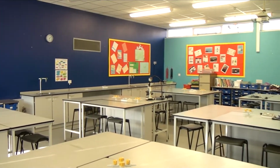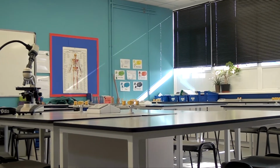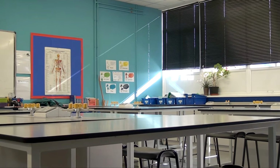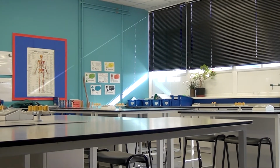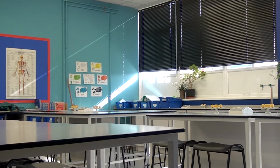There is basically no comparison. Having taught in both laboratories, working in this laboratory is so much better. The gas taps work, the water pressure is good enough to actually use, and the floor doesn't bounce around as you move and make all the glassware rattle. So it's been wonderful working in here compared to there. Having these newer refurbished labs has been an absolute godsend.